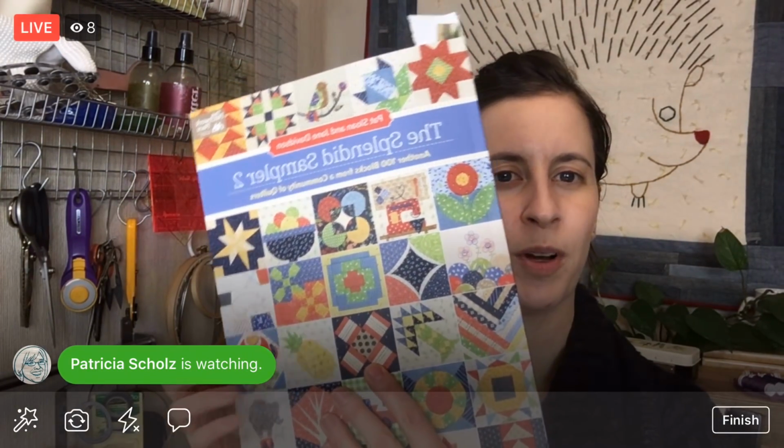And I'm here every weeknight at 8:30 p.m. Central Time. And it's a time where we can relax and craft together. And we typically work on projects from beginning to end here. So we are going to continue on the Splendid Sampler 2 Quilt Along.